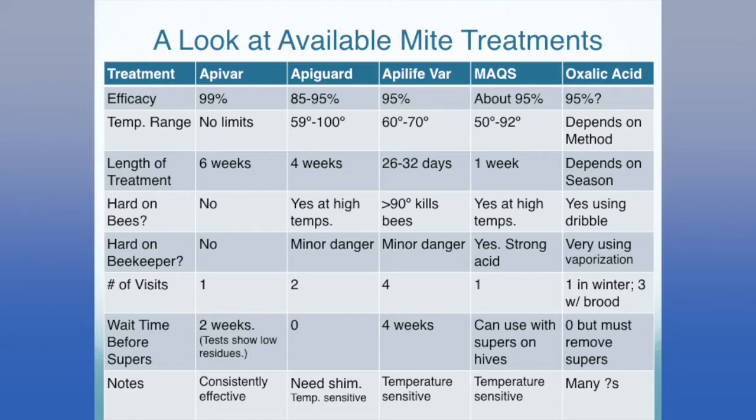Apigard is a thymol treatment. It's not as effective. It is temperature sensitive. It takes 4 weeks, 2 separate treatments. You go in once, requires a shim, can be quite hard on the bees, kill queens, kill brood at high temperatures. Not hard on the beekeeper. It's a little bit of an irritant, but it's really not bad at all. Takes 2 visits. No wait time before putting on honey supers. So your total time for that treatment is only 4 weeks. But you do need an extra piece of equipment, a shim.